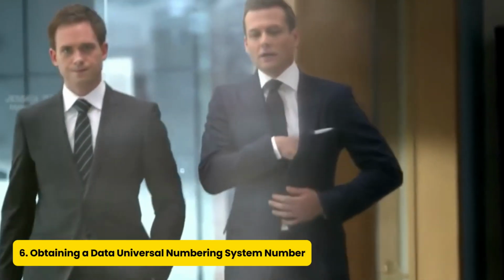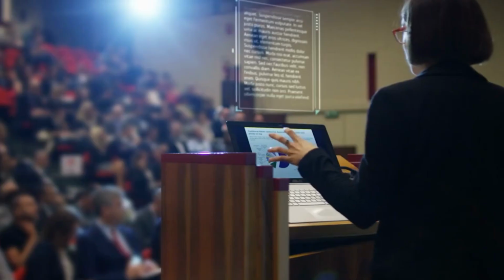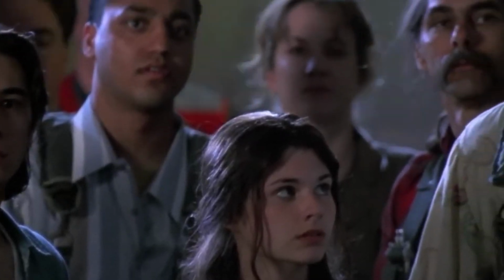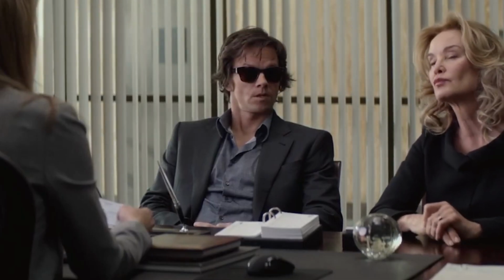Number 6. Obtaining a Data Universal Numbering System number, the unique identifier for contractors. The Data Universal Numbering System number, provided by Dun & Bradstreet, is a critical piece of identification for businesses seeking government contracts. It acts as a unique identifier for your business, distinguishing it from others in the marketplace.